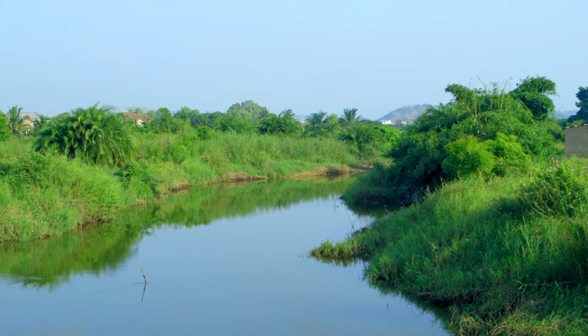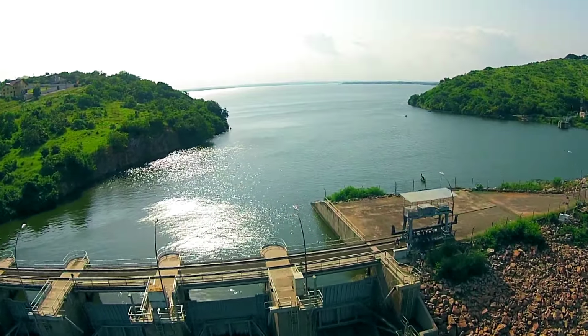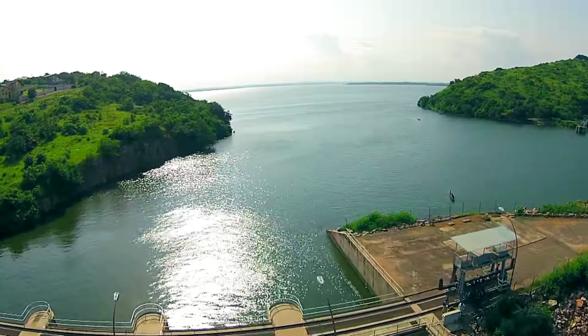Miles downstream the Atewa Reserve, the Densu River flows into a giant man-made water reservoir, the Weja Lake.